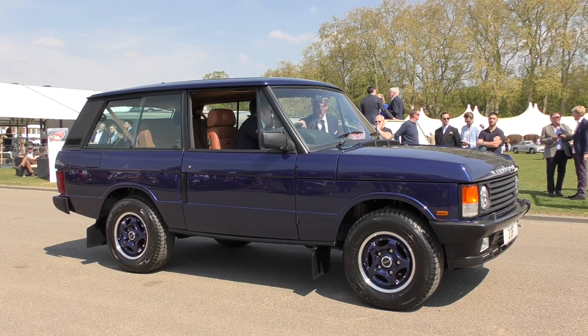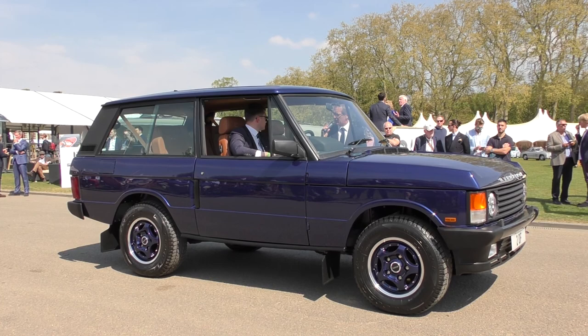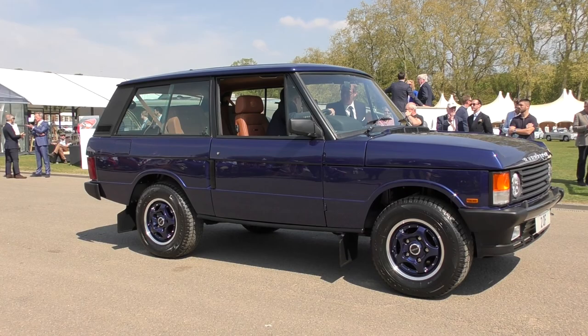And absolutely beautifully made inside. This is what Overfinch do. It's all tailor-made, all numbered, a beautiful addition. This is the 1990 classic. Correct, this is the 1990 two-door coupe. It's been completely retro modified and finished. And it's absolutely stunning. Thank you very much.